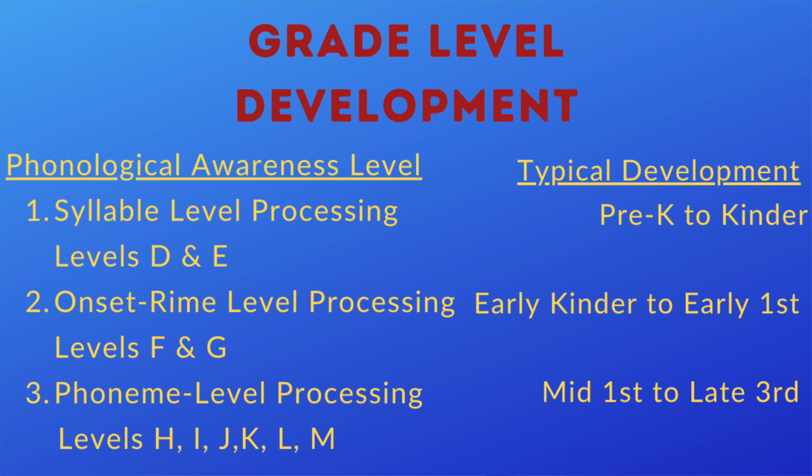The levels of phonological awareness correspond to grade levels and average development. Typical developing readers will have syllable level phonological awareness in pre-K and kindergarten. Onset rhyme level, which is levels F and G in the book, would be early kindergarten and early first grade. Basic phoneme level phonological awareness is developed between mid first grade and early second grade, which is levels H through N in the book. And advanced phoneme level phonological awareness is developed through late first grade and third grade for average readers, and that's H through N as well.